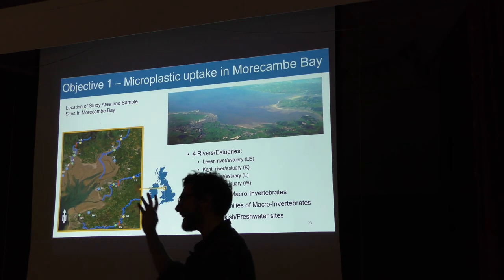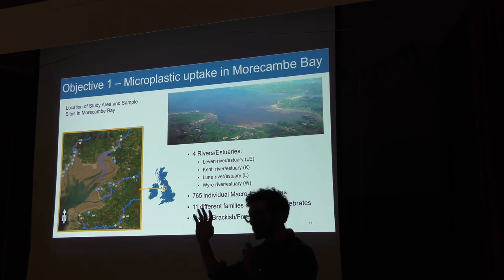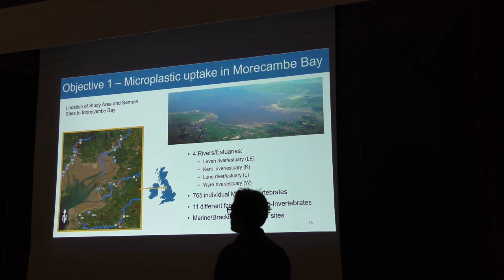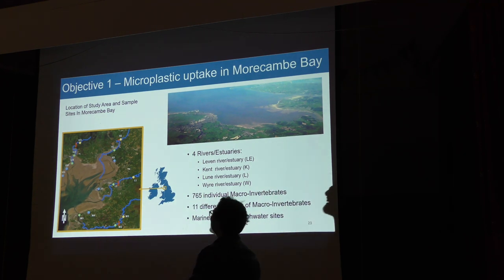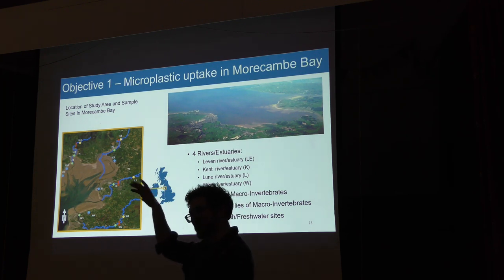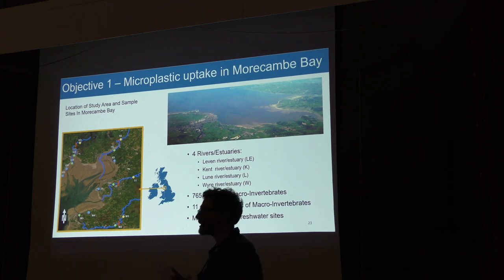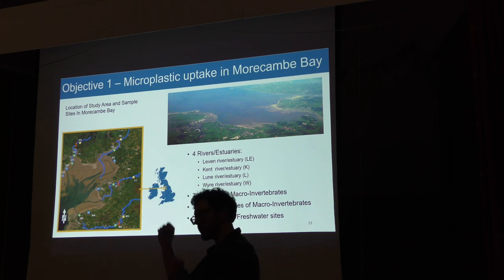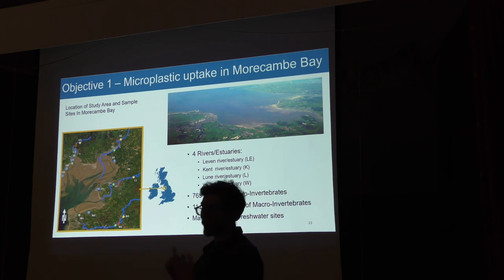So this is Morecambe Bay. I'm sure everybody in this room is familiar with it. It's the largest expanse of mudflats in the UK, incredibly important for migratory and wading birds. And obviously we've got the Leven, the Kent, the Lune, and the Wyre, and various regions around the bay. It's also the home of many of these macroinvertebrates that we've been talking about. Because of the coastal marine water and freshwater rivers that come into the bay, we've got this brackish region where some animals like to live. It's a bit of a niche for them.